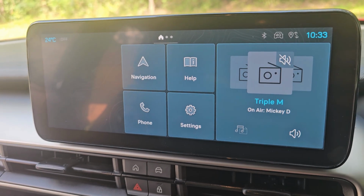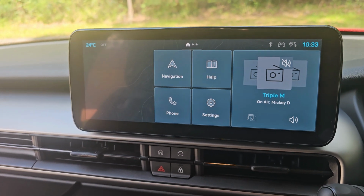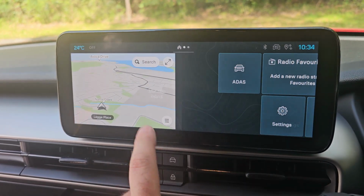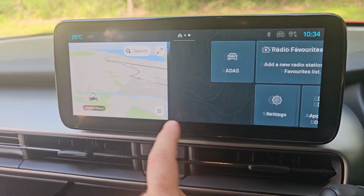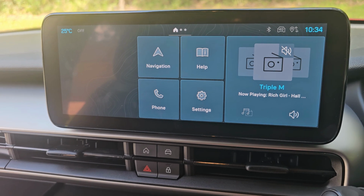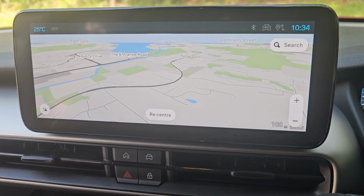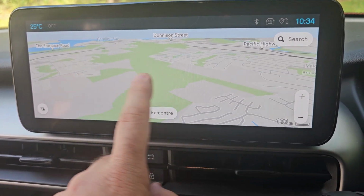And we'll come over to the media screen. Now, we're just in the home screen at the moment. There's a few favorites there, including your navigation, your phone, and what audio you're listening to. You can have a few different screens there. You've got your navigation screen there, and you've also got a few more favorites there as well. Now, we'll just go into the navigation. You can use the car's, or you can use your own. Again, the car's one's really, really easy to use and very smooth to scroll as well.